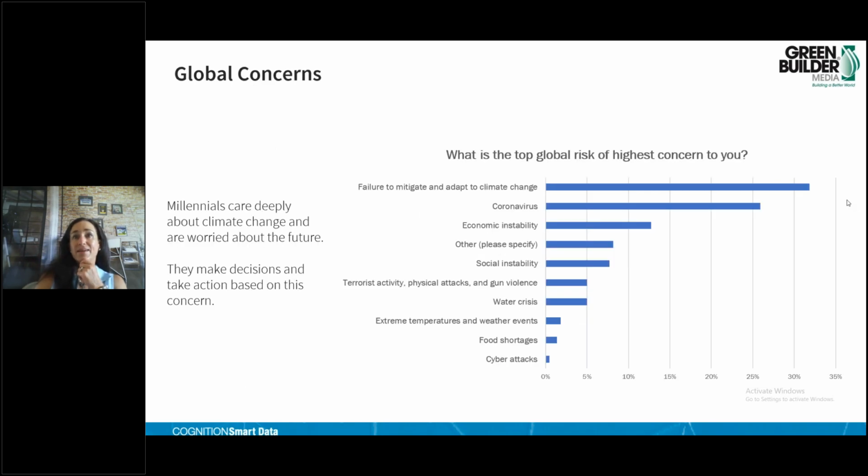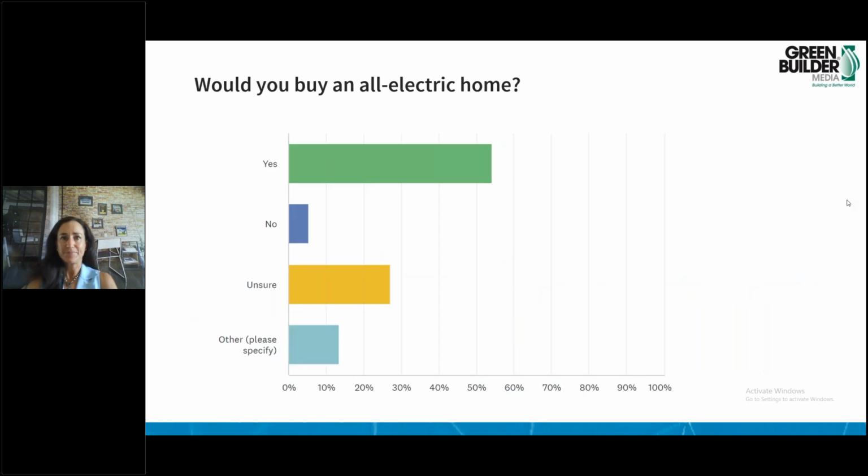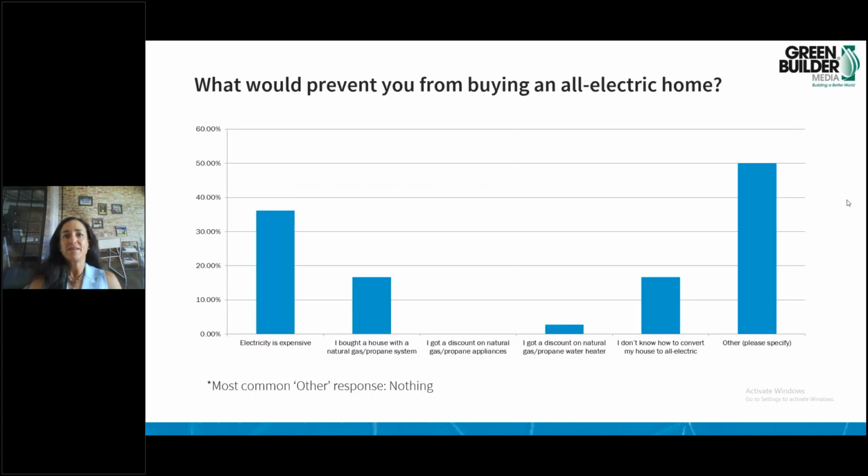And they really care about climate change, mitigating and adapting to climate change. And I think, next slide, that's because they are impacted by resiliency. You can see in the turquoise there, millennials, more than any other audience segment, say that they are very impacted by climate events, hurricanes, tornadoes, extreme temperatures, wildfires. Next slide, please. You can see they are interested in electrified homes. Next slide. And they're interested because electricity is expensive, or what would prevent them from buying an all-electric home?